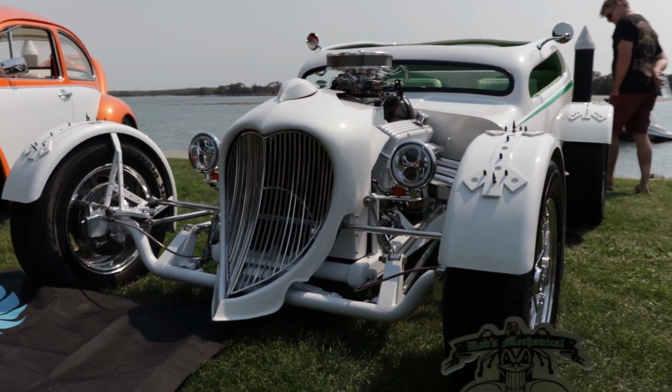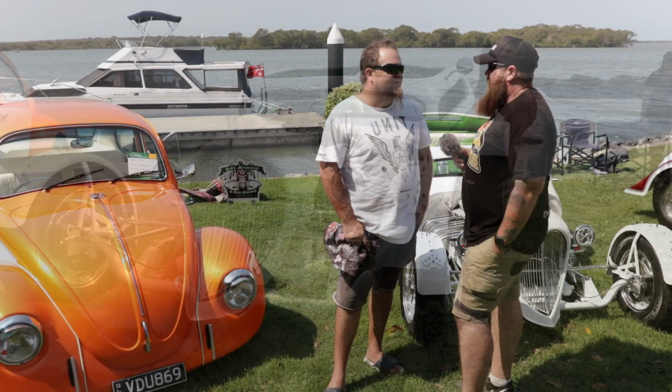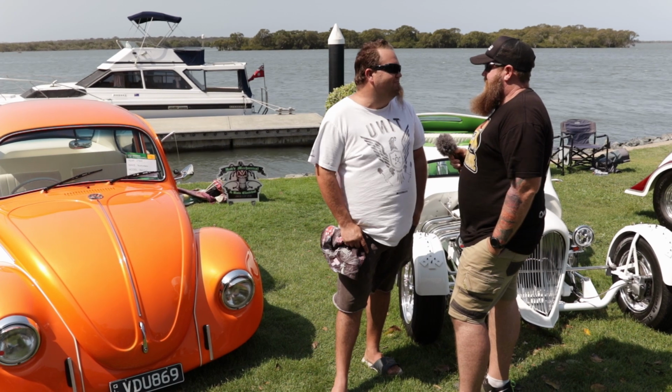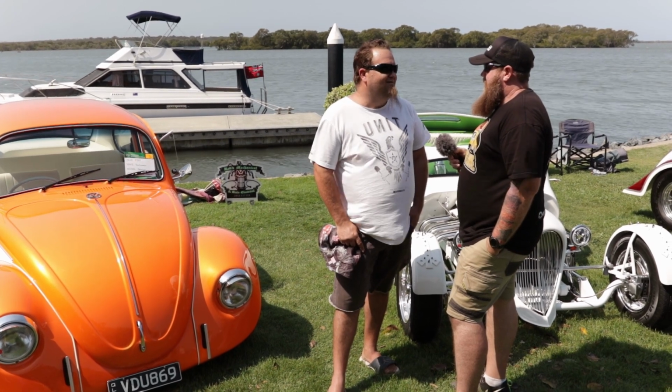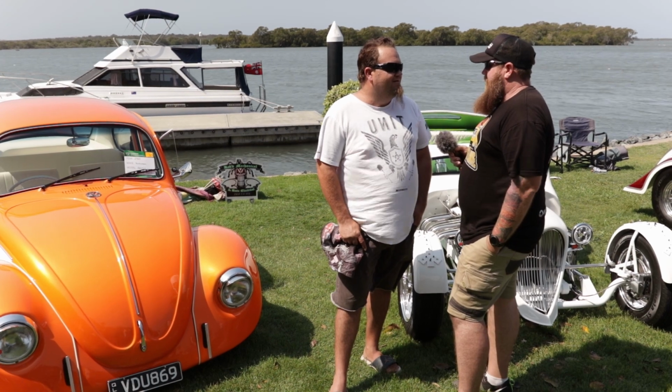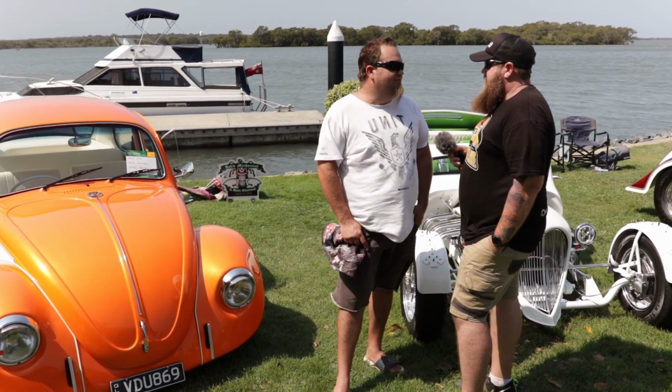Got a 64 EH, which hasn't seen the light of day for a while, but yeah, good enough to be out here with the rest of them. Yeah. So yeah, got that. Got a couple other cars stuck away there too. And if people want to have a look at your builds, they can find you on Facebook on your business, can't they? Yeah, Rob's Mechanical, not Electrical.